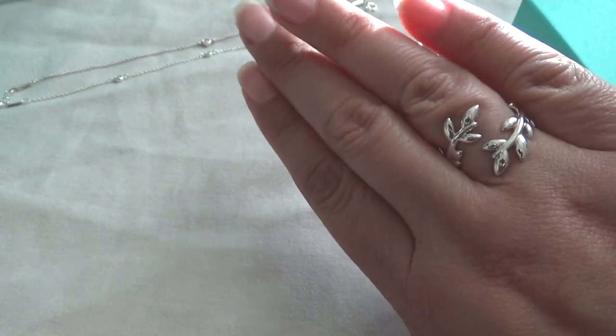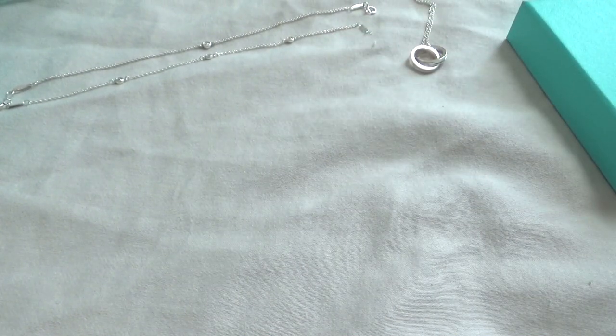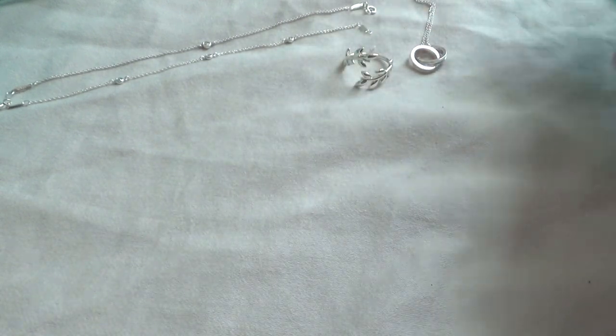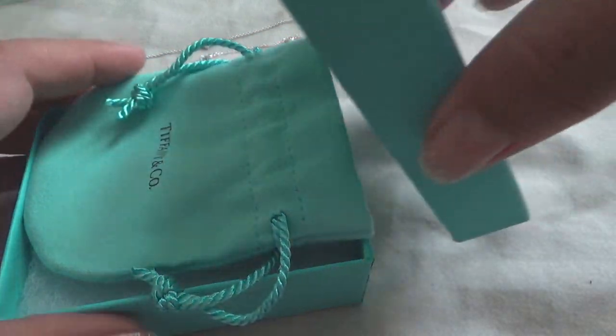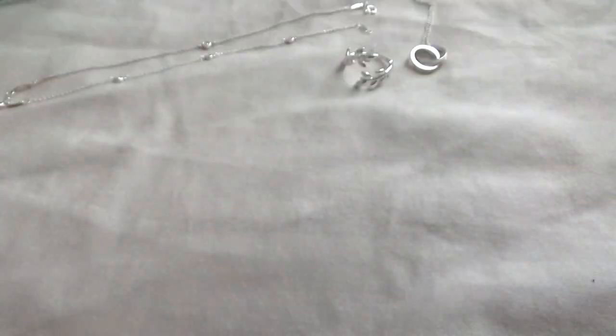It was just wonderful to have this extra too. It's my very first Tiffany ring and it's gorgeous and I love it. And I haven't worn it yet, obviously. It's been in its pouch this whole time. And can I say, I just really love these pouches. I'm really falling in love with these Tiffany boxes, guys. Like, what I wouldn't give to have another one for Christmas.